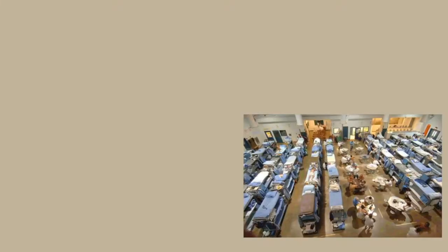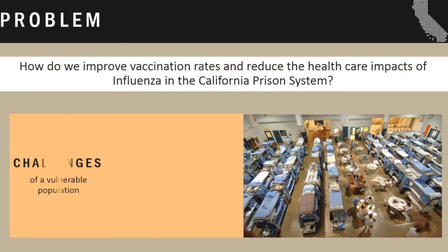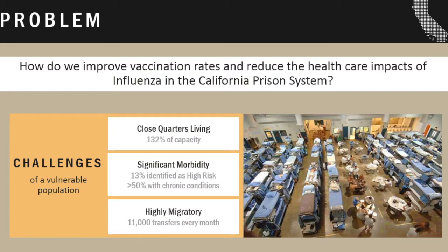So what was our problem? Well, basically, we wanted to know if we could improve vaccination rates and reduce the healthcare impacts of influenza in the California prison system. The challenges that we face is that we are overcrowded, so basically we're at 132% of capacity. We have significant morbidity amongst our population, so 13% of our population is identified as high risk. More than 50% have chronic conditions identified. And we are a very migratory population, meaning that 11,000 transfers occur every month for the inmate population between the institutions.